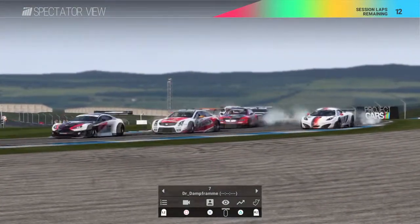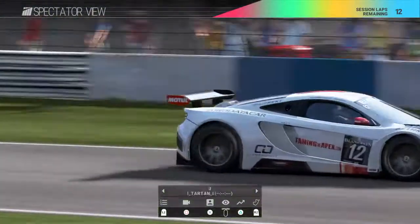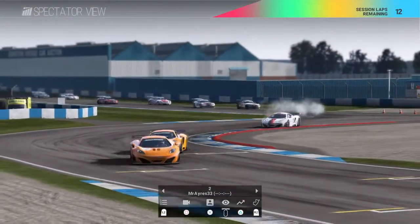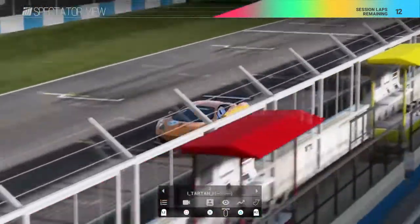Oh, sideways exit for Pops. Oh, he's got amazing car control. Absolutely amazing car control. He leads that pack with Roadrunner in 4th, Tartan in 3rd, Mr. Ayres in 2nd, and Trap saying, oh, thank you very much, I'm going to disappear now if you don't mind. With a half a second gap now on Ayres and Tartan there.